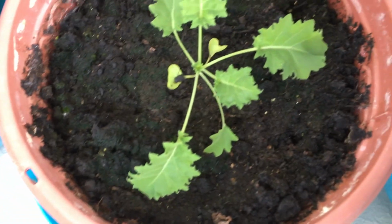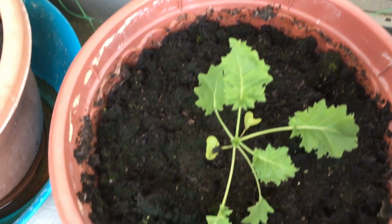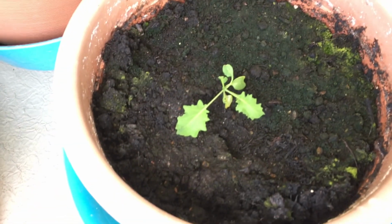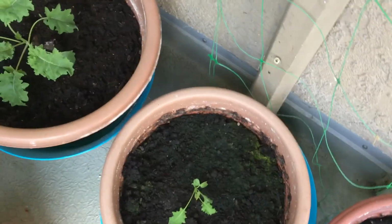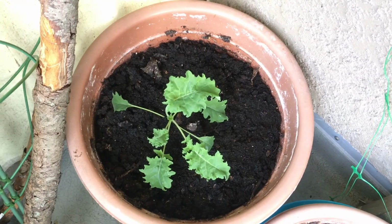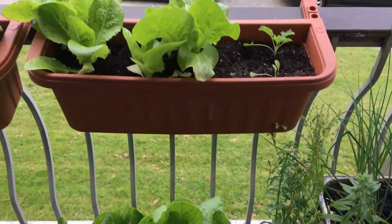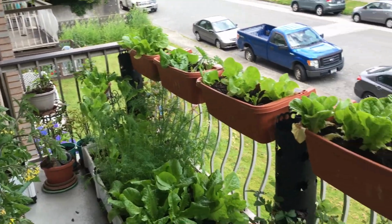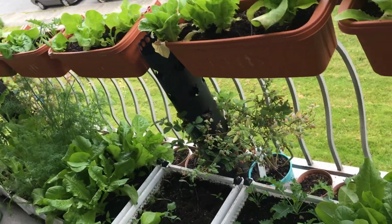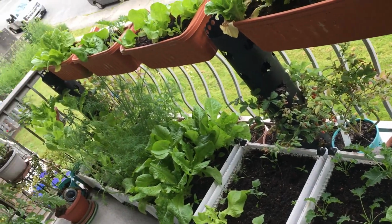And a kale over here is doing okay. Same here, doing okay again. And a kale over here, doing okay. So this is my garden this week. That's what it is.